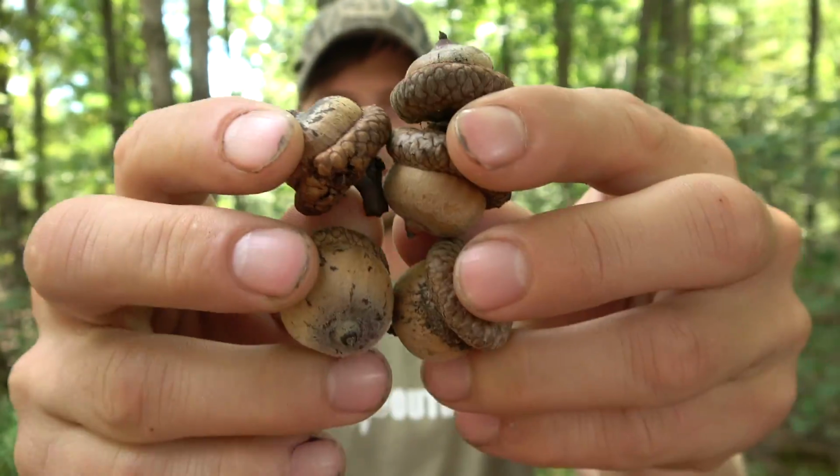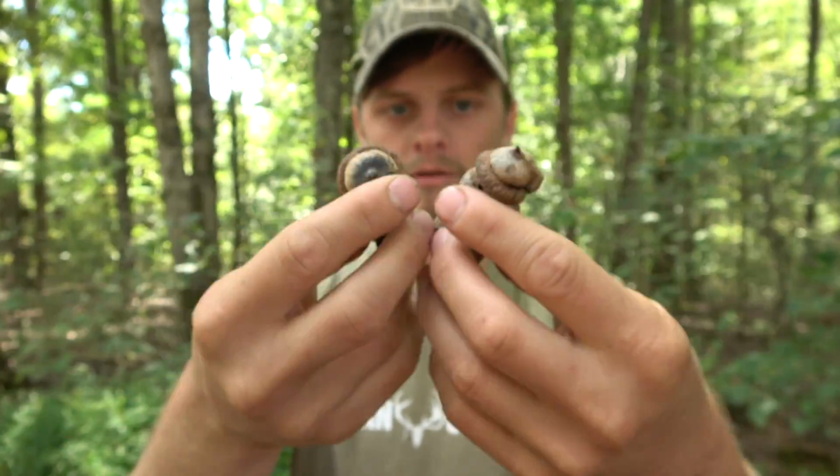So these here all came off a red oak, and you can see they're brown. They look ready. All acorns are going to turn some shade of brown when they're ripe and ready to drop out of the tree. Depending on the species, it may be light brown like these, or it may be almost black. But regardless, they're going to go from green to some shade of brown.